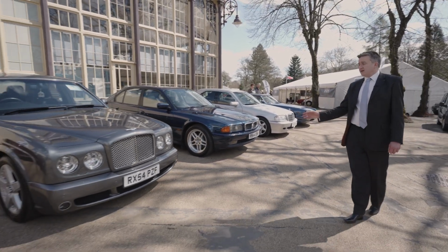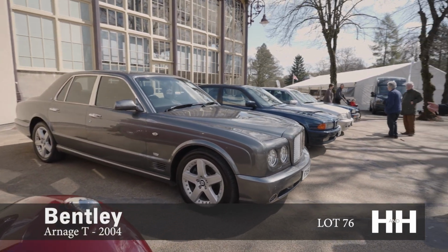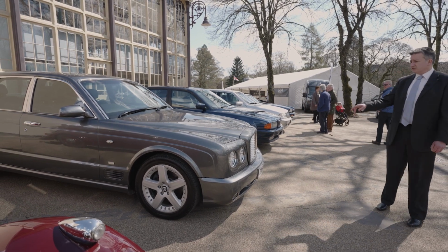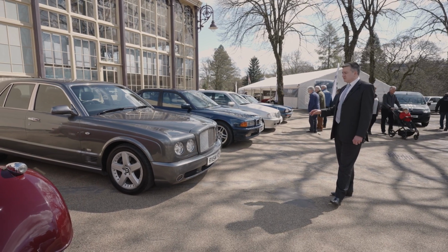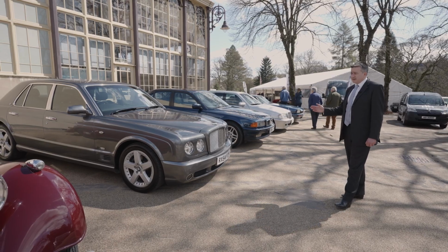And we also have another Arnage. This one's a T, so the uprated version with a bit more horsepower and the distinctive quad facelift front. Again, diamond stitch leather interior, just sheer luxury and enormous value for money at that guide price.